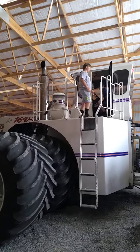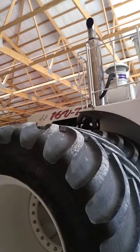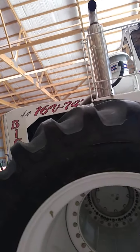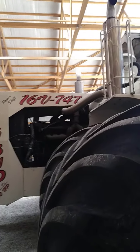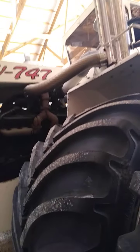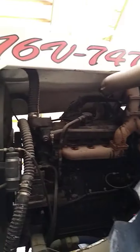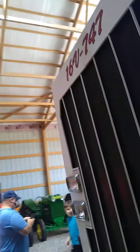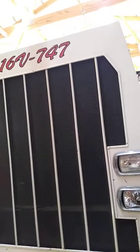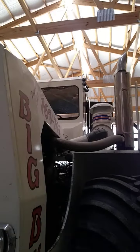Here we are in Iowa, where Big Bud has been sleeping for a while. Got new tires recently, like a month ago. V16 engine. Try to get everything, catch how big this thing is, really.